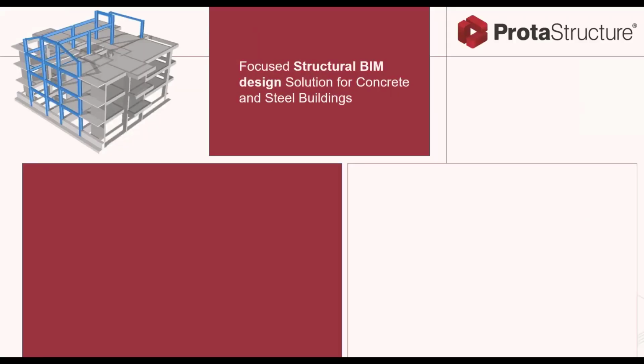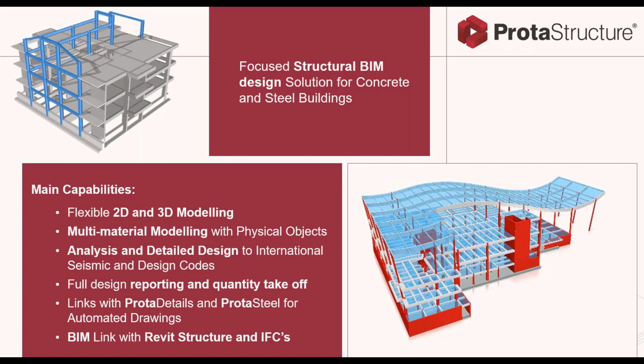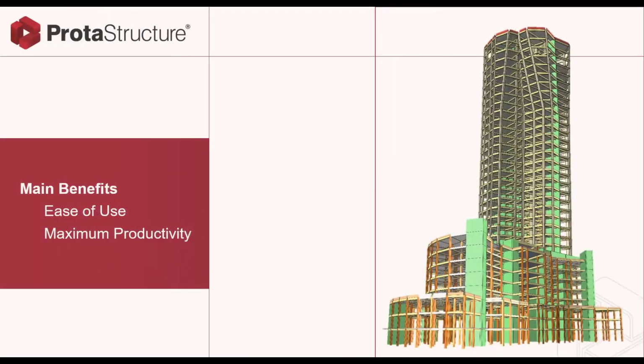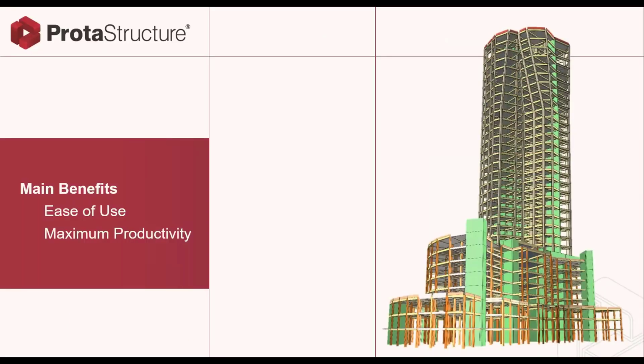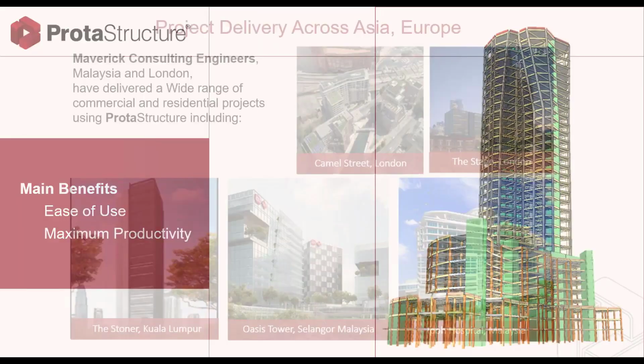ProtaStructure is the focused structural BIM design solution of Prota. Some of the capabilities are flexible 2D and 3D modeling, multi-material modeling with physical objects, analysis and design, detailed design to international seismic and design codes, full design reporting and quantity takeoff, and much more. Main core competencies of ProtaStructure are ease of use, fast modeling, and maximum productivity.